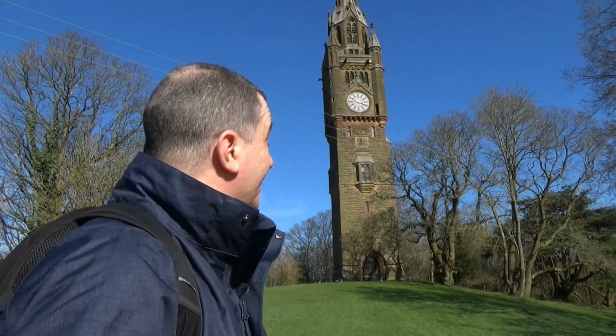Well, I think that's absolutely lovely. I'm sure nobody will disagree with me on that. Well, I just took this short detour to take a look at this clock tower close up, so it's now time to continue with the main part of the walk.